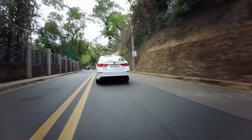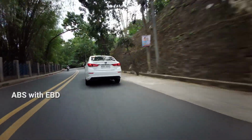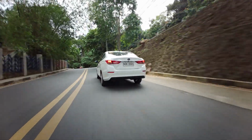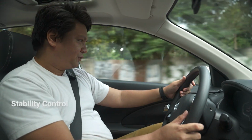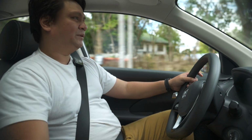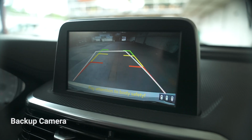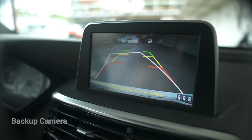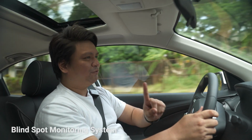Safety features include the standard dual airbags, ABS, electronic brake force distribution, and since this is the dual clutch transmission version, you have stability control, you got hill start assist, and the platinum version, this top of the line version, has even more features, like of course the backup camera with the dynamic guidelines, definitely helps, and of course the blind spot monitor system. I'm going to tell you why that's a great thing.